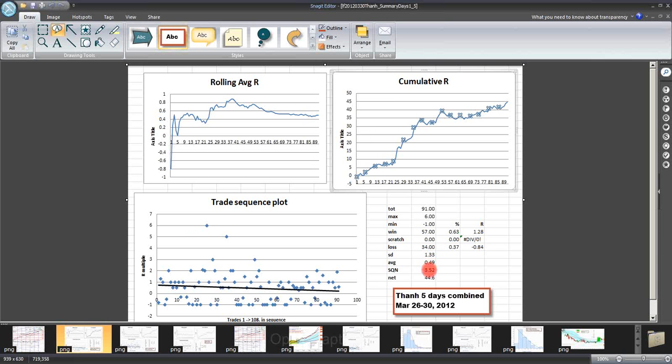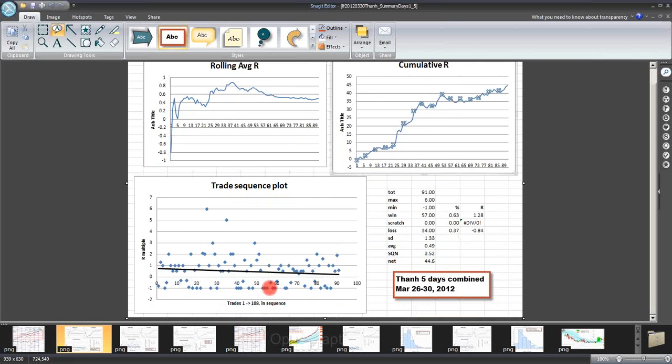That gives Ton an SQN of 3.52 for that week, which is pretty good considering she was trading my systems and not hers. Now, to be fair, the systems are fairly close. We both tend to trade in the moment and sell too early, although she does a better job of holding on to the bigger wins than I do, I think. But I thought that was pretty remarkable performance.